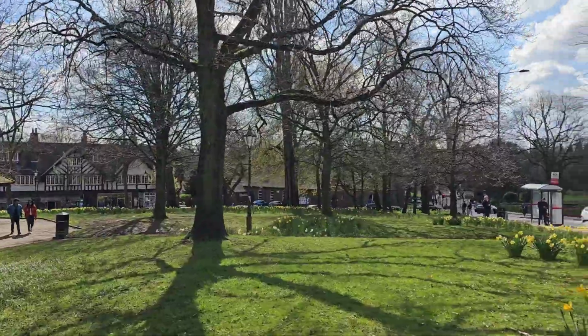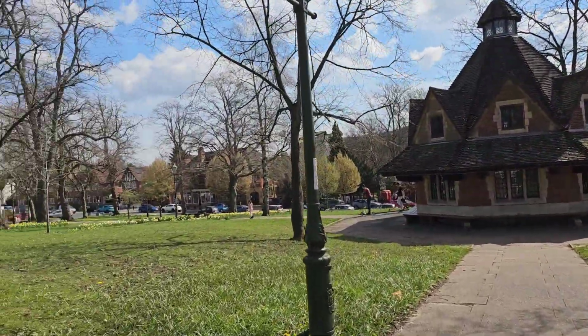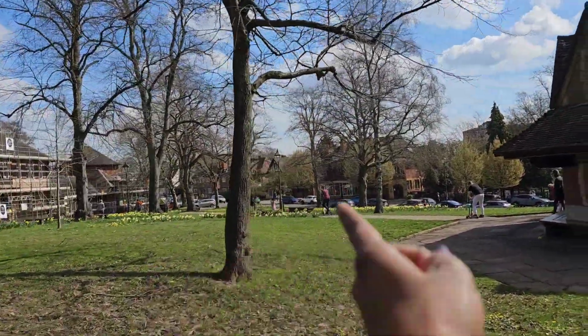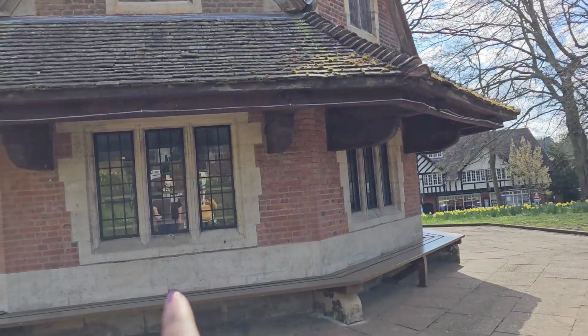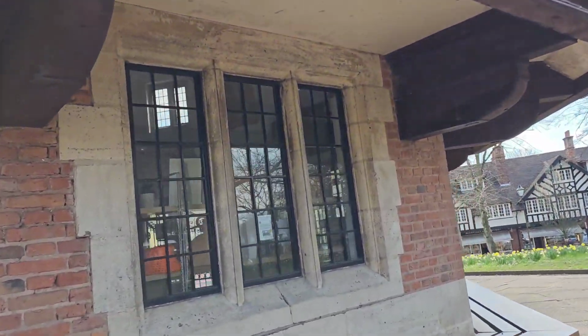Bournville Green, my friends. So here is Bournville Green. It's a bit of shops down here, and just in around here is like a park. It's green. Jadi tempat bagus lah. What is this building? Need to find out what this is. Yeah, it looks like a shop, but it's not open.